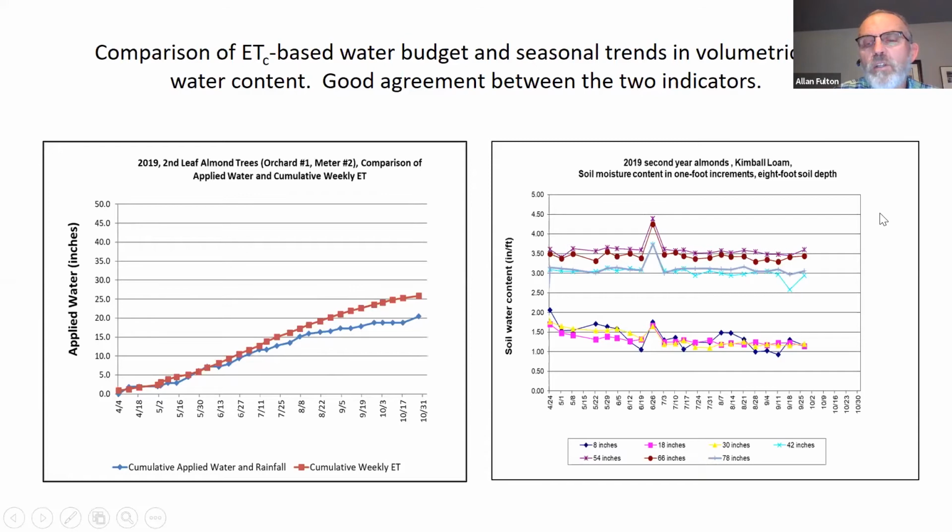On the right-hand side are the soil moisture trends measured with a neutron hydroprobe. I measured to a depth of 7 feet in 1-foot increments. The navy blue, the pink, and the bright yellow represent the top 3 feet of soil in 1-foot increments. And the other colors, the light blue and the darker tones, represent the deeper subsoils.